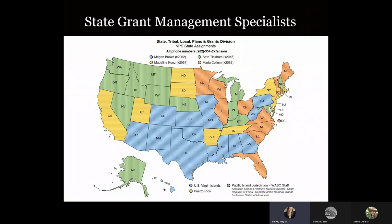One of the keys to managing your annual HPF grant from the Park Service is knowing who your Park Service grant management specialist is. And you can see this map defines who our grant managers are. You're going to be working with either myself, Madeline Kahn, Seth Tinkham, or Marla Collum in our office. So being familiar with them and how to get in touch with them is an important factor if you need help along the way.